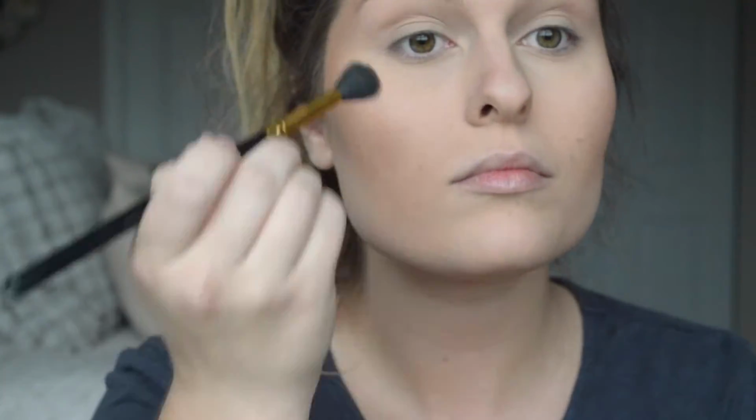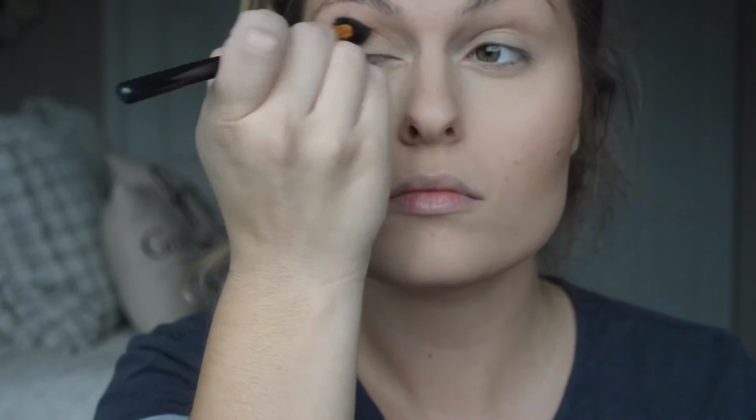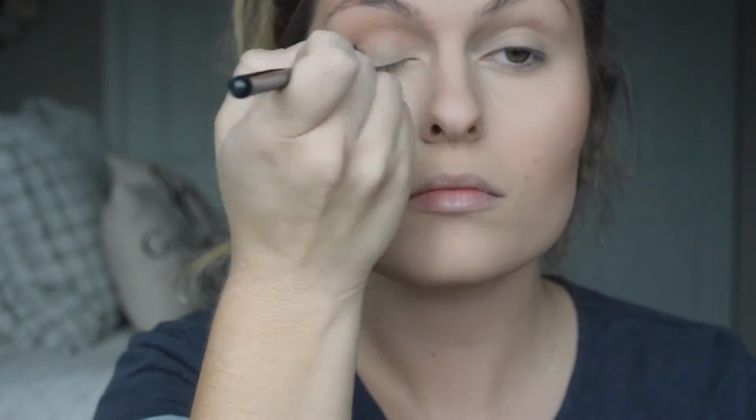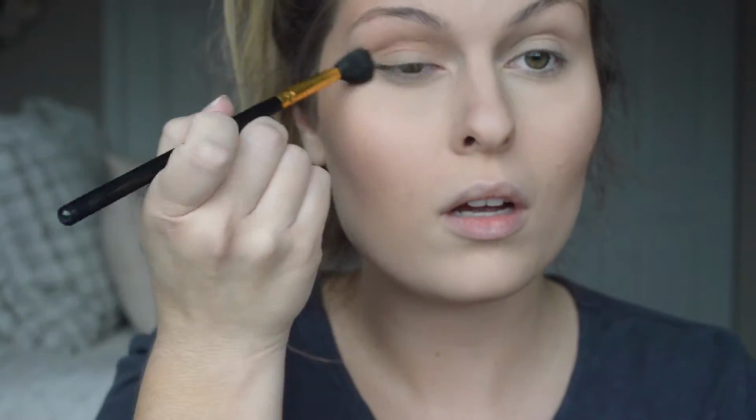I'm also going to use that same bronzer and add some depth to my eyes. I'm really just going to focus this in the crease and then drag it up and then down onto the lid. Definitely do not need to be precise with this. Just make sure that it's blended, there's no harsh lines, and then just move on. Don't spend too much time on this. I mean, it literally is just to bring some color and some warmth to the eyes.